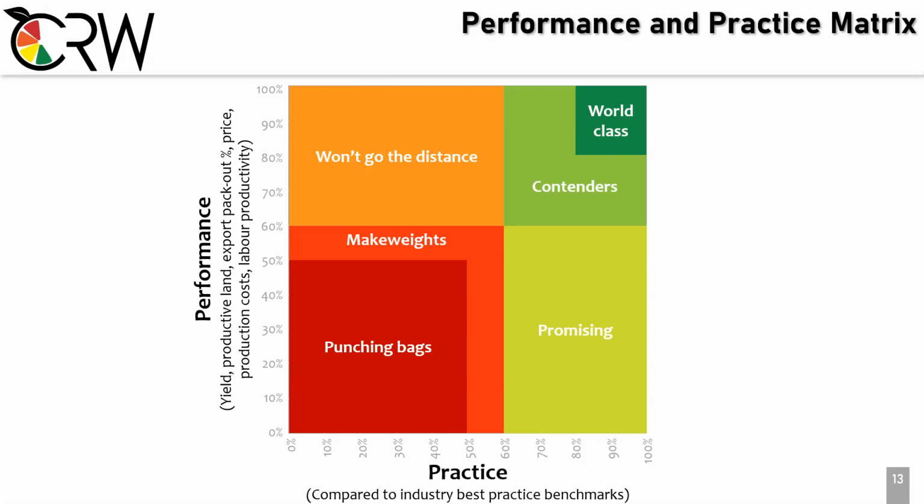Really, what you want to do is be a contender. You want to be in the top right-hand corner. So you have a great year, 80% performance measure, but your practices are poor. The chances are likely that you won't go the distance. You might have a lucky year. You may have had great weather, great conditions. You may have had grants for fertilizer assistance or in other ways that don't necessarily translate into sustainable practice. So your one year is good, your next year may not be. You're not resilient. You cannot handle setbacks.